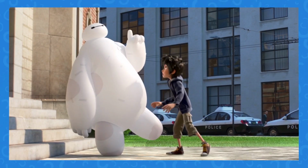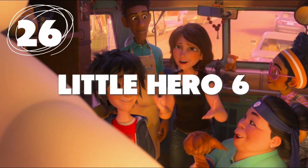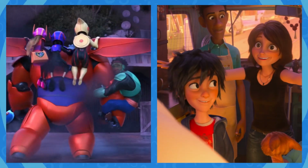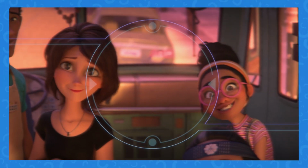Number 26. Little Hero 6. To close out the final episode, the characters we came to know and love over the course of the series made a super sweet and fitting reference to Baymax's source material. The group declared Yachi Little Hero 6.